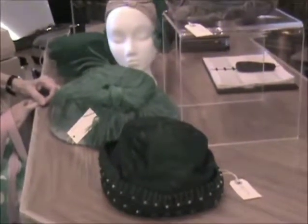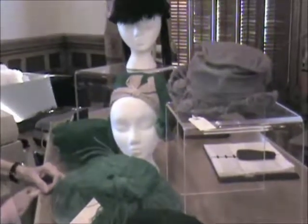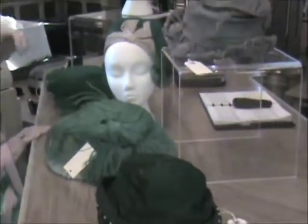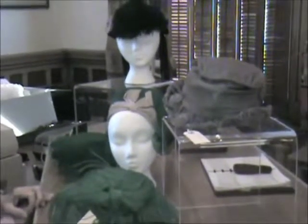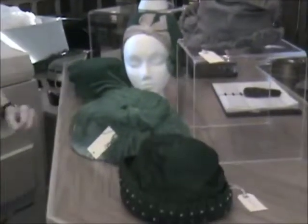These are several of the hats from the Evadine Gordon collection. You see the beauty of these handmade hats. I'm surprised Evadine's not here, because she came to the last one. She usually sits up front. Bless her heart. No, I love it.